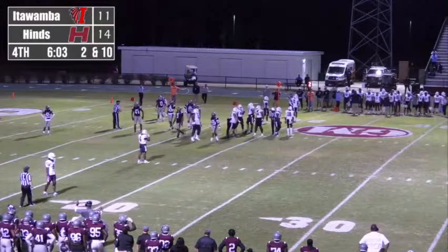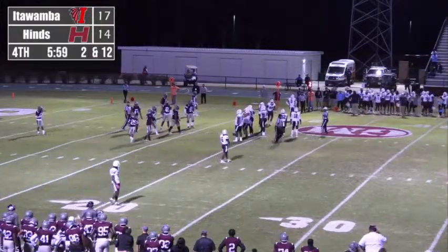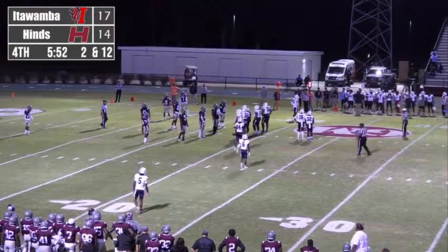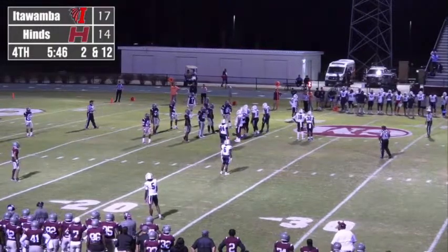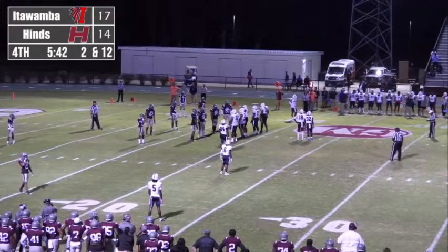When you think of the offenses tonight, Steele, you've seen a lot of clock run in between plays, and that's what ITAWAMBA has done all night. However, still able to gain up to 250 yards this far in the game. And like you said earlier, they're staying ahead of the chains, and that kind of helps cater to that run game they like to do as well.